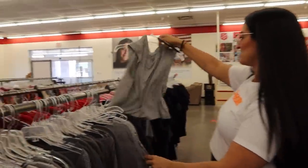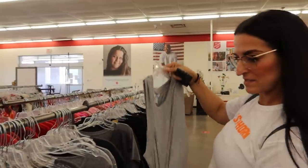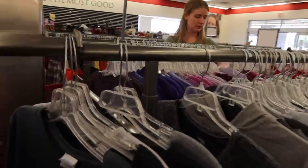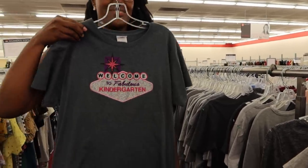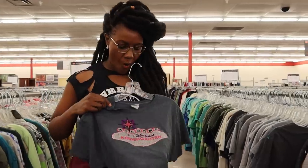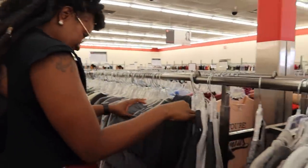What do you think of you? This is just a nice top. It's nice and it's brand new. This is Target, right? It's like their new. Oh yeah. My gosh. Look what someone made so their kid could be like the best kid in class. Fabulous kindergarten. I kind of just want to cut it out and put it in his scrapbook. It's really cool.